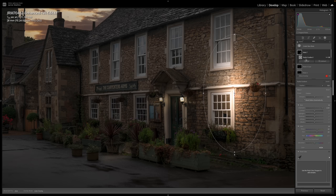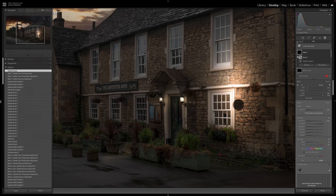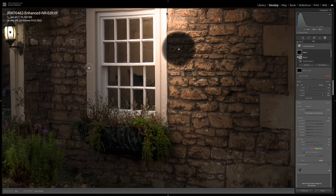But what we're going to do is what we did previously: subtract a brush, and we're going to go back to very low feather and maximum flow. Because we're subtracting, we can start to remove, as you can see there, we can start to remove the brush. But what we're going to do is zoom in. Now we're going to go into about 300%. I'm going to hold down the space bar just to move that window over.